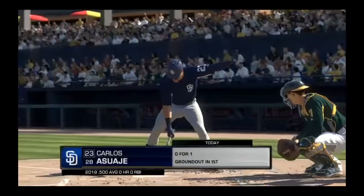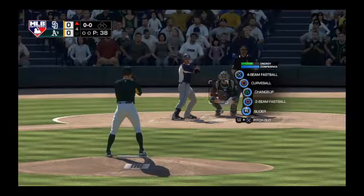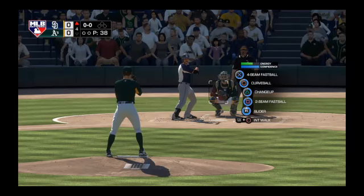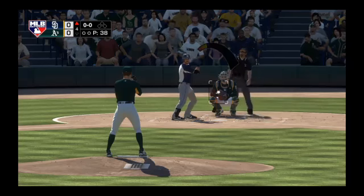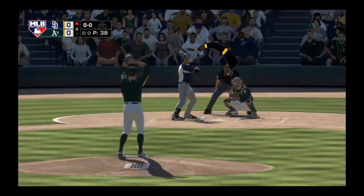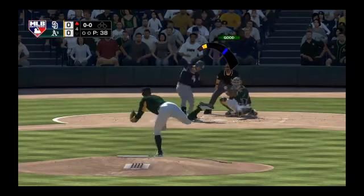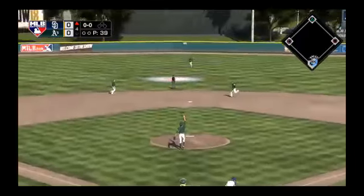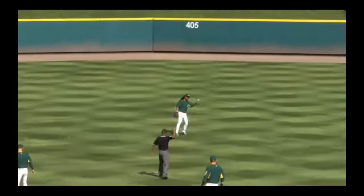In now, Carlos Asuaje. He's 0 for 1 thus far. This game is rolling right along as we move into the middle innings with no score. You'd think by now one of these two teams would be able to get some base runners on and get them in, but that hasn't been the case. High in the air and drifting out to shallow center. Baker moving forward, 1 away.